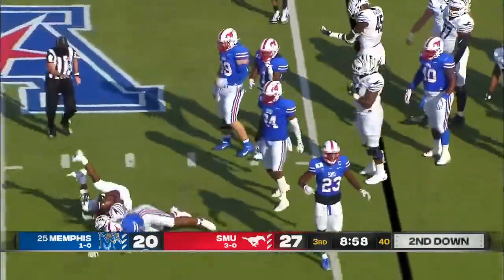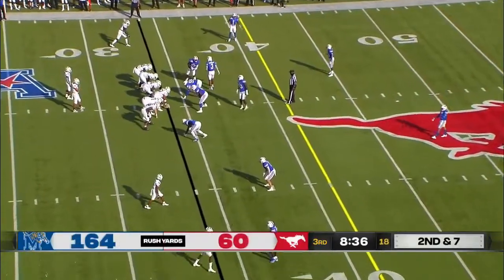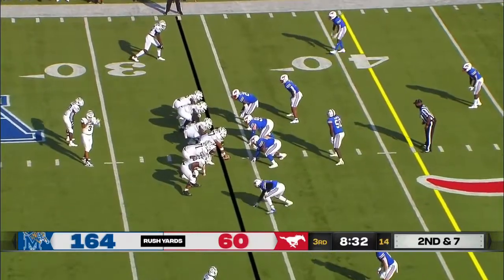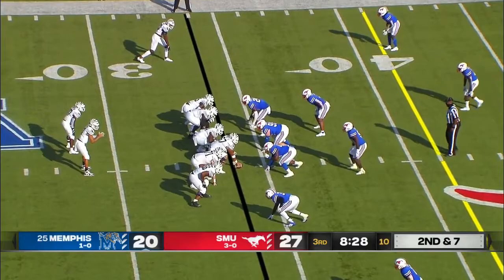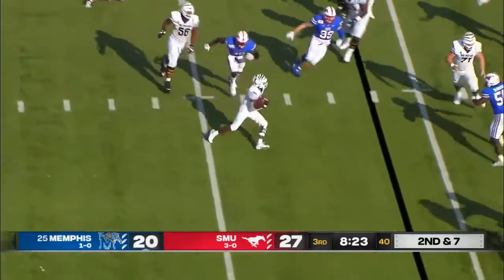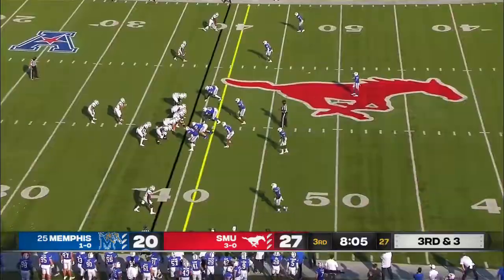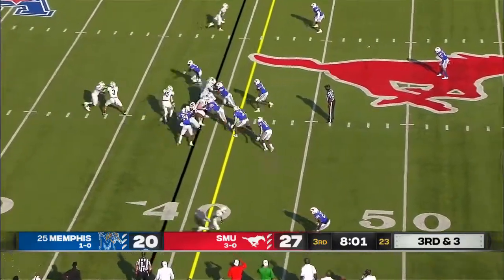Watkins meets a sea of blue after a 2-yard gain. Throwing it, a nice blend of balance. And you look at the numbers, the rush yards on the ground, Memphis has the edge today. Balance offensively has been a big part of Memphis's blueprint. There's Watkins in space. There's no disposable play in their playbook because they've been good on 1st and 2nd down.